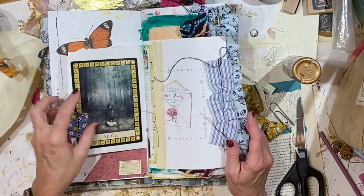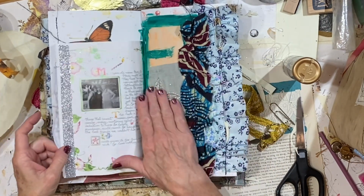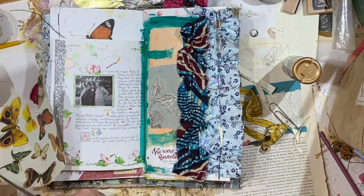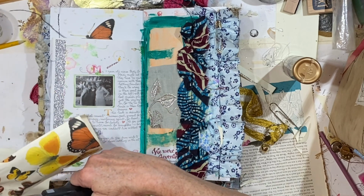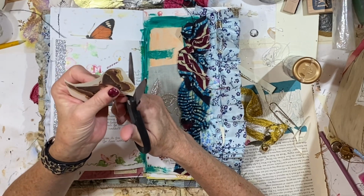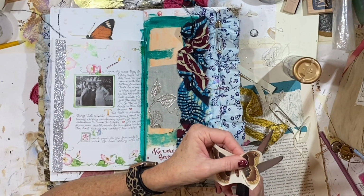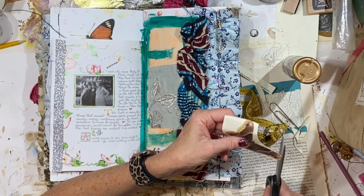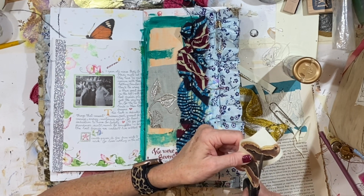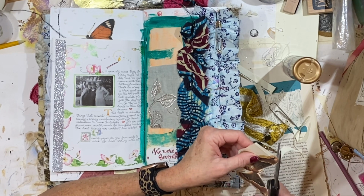I really like the way this journal is turning out. It's just so much fun to work in something like this, where there are not any rules, no expectations. This is kind of a Franken journal, because it's a lot of pieces of different fun packs all put together just to clean the desk off and to also clean up my works in progress shelf, which has a lot on it. And I need to get back to some of the things on that shelf.